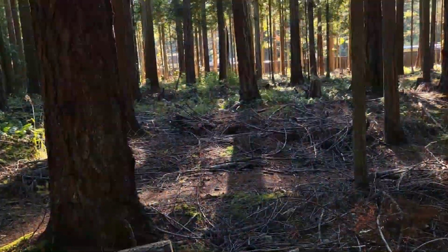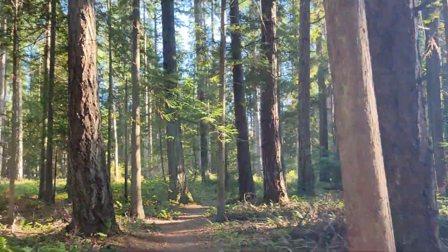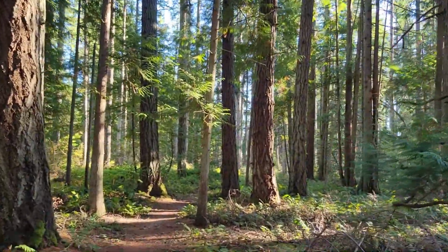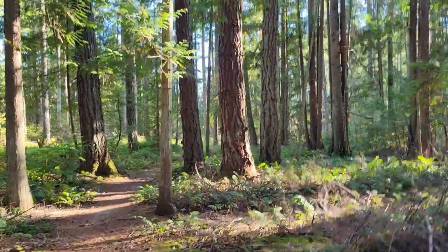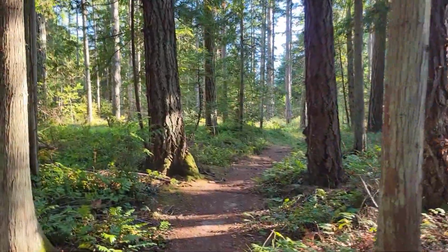That one looks like it goes off to a house, maybe that development. We're going to stick on this trail. We don't have the right trees in here for oysters, although I've been finding some oysters already this year.